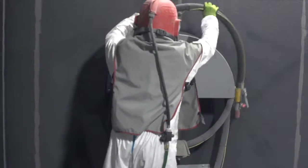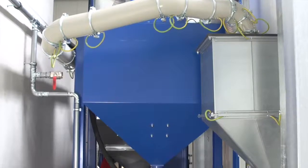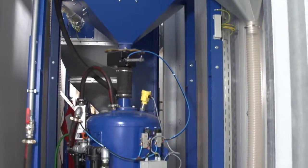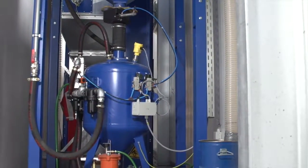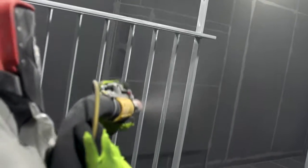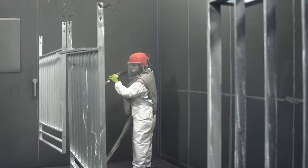The blasting process is started by using a dead man switch. A 200-liter pressure pot, which is located underneath the blast media silo, creates a continuous blast media flow to the blasting nozzle. A dosage valve can be used for adjusting the blast media throughput. All walls, roofs and gates are protected by a rubber lining of 10 mm thickness.